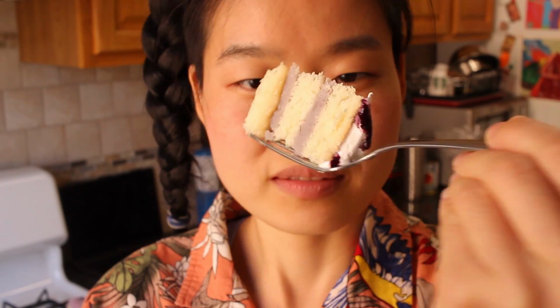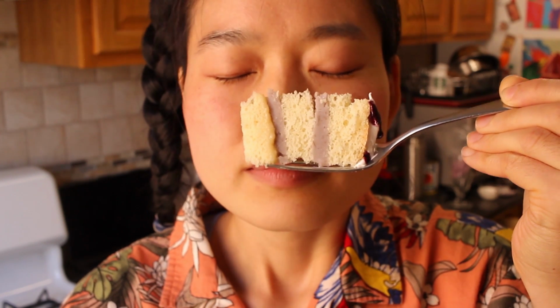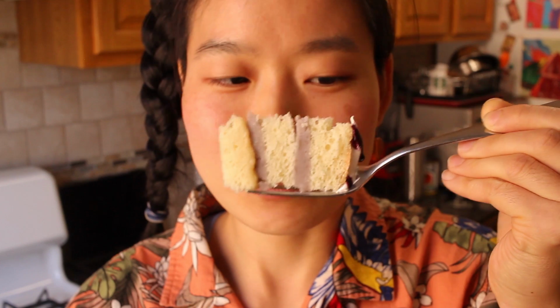Perfect layers. It smells like cake. It smells like a little bit of eggs, a lot of sugar, a little bit of taro and creaminess from the coconut milk, more sugar.